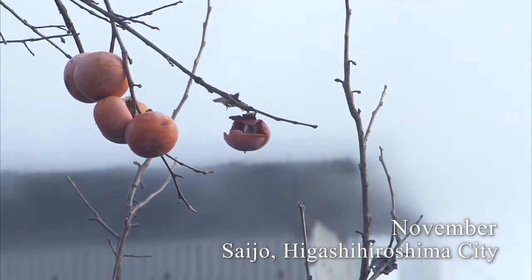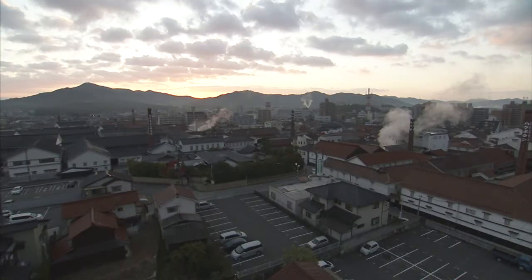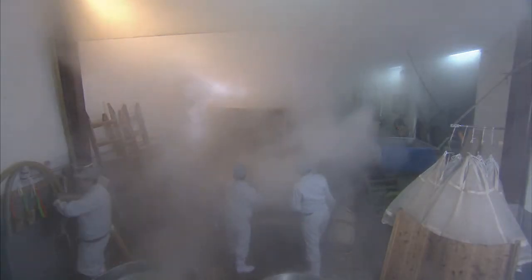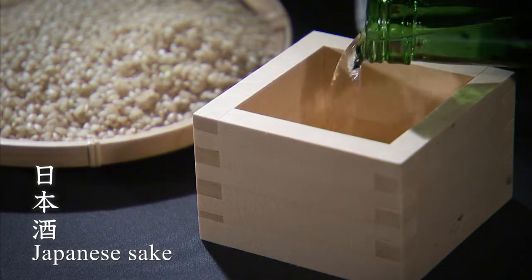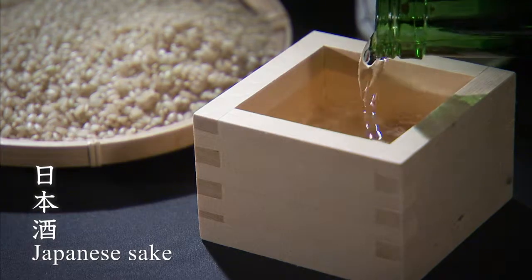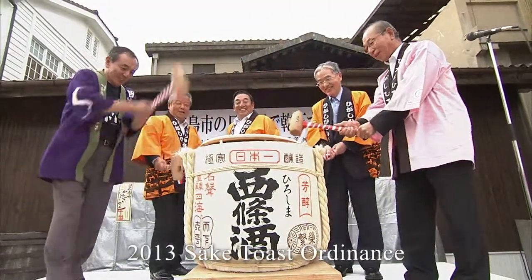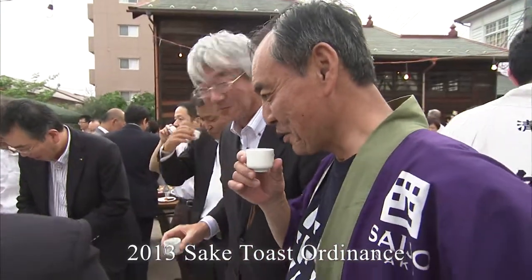Steam rolls up into the sky as the town is enveloped in the inexplicable fragrance of steamed rice. It is November in Saijo, Higashihiroshima City. Sake making has begun. Saijo, Higashihiroshima is known alongside Nada and Fushimi as one of Japan's great brewing districts. In 2013, there was even an ordinance passed that requires that the toast be made with sake.